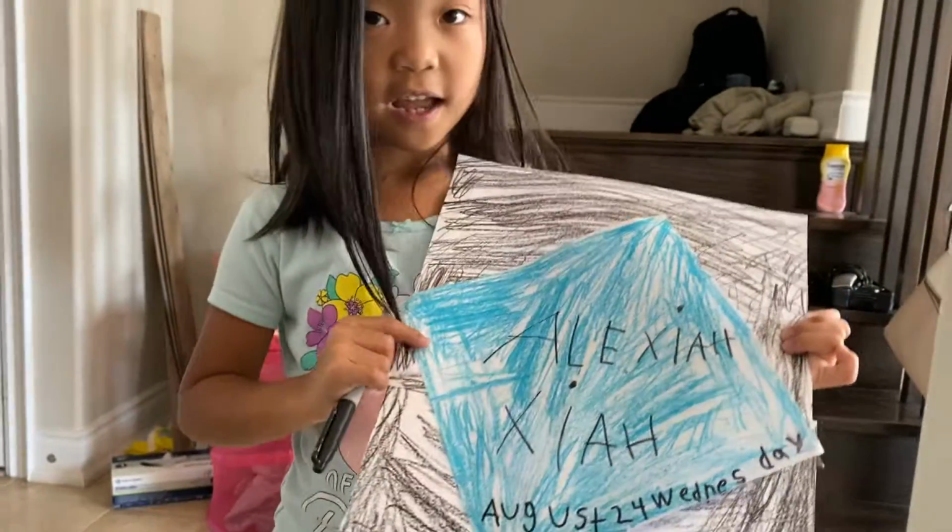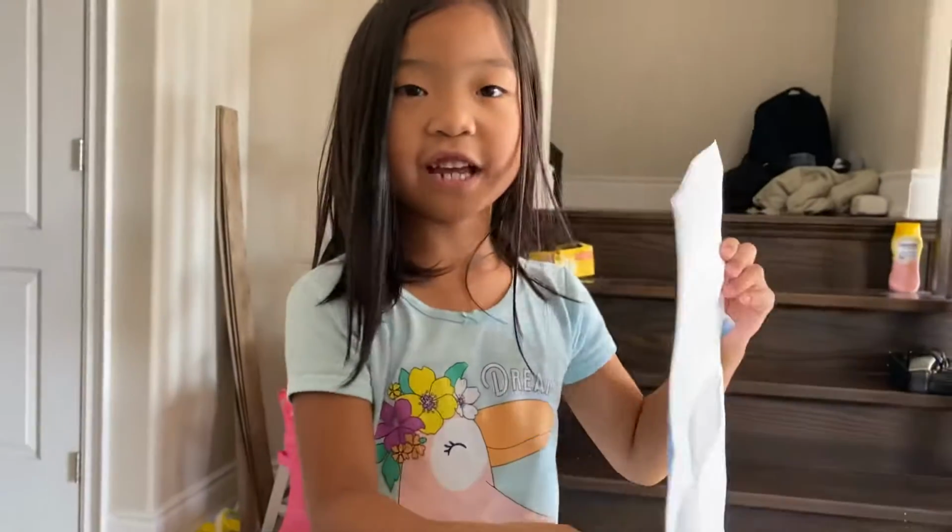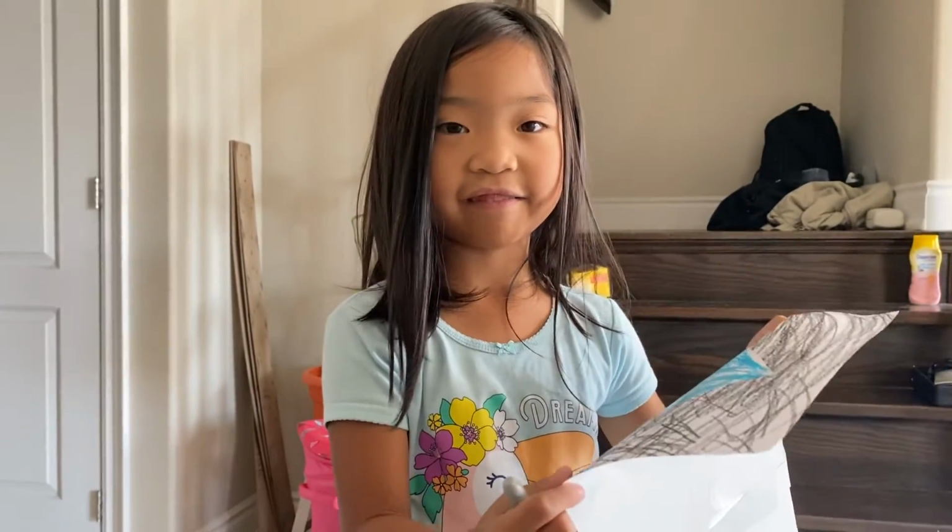And how many corners does the diamond have? 4, and the diamond has 4 sides. Very good, Atisha. Good job.